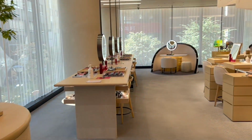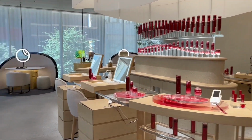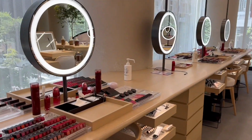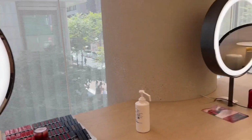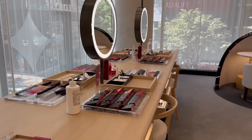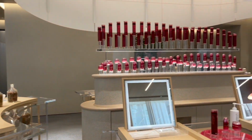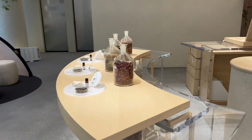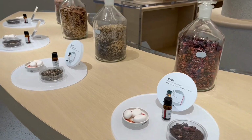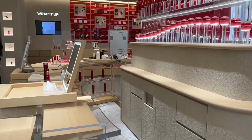So after my purchase, I was ushered to the second floor here, and again, this looks so amazing, so beautiful. So I guess this is where you will go if you want to have a one-on-one session with a sales associate, so that you can find the best products from Shiseido that will work for you. And just look at that, look at the display. You have a lot of the products on display here. And I think these are some of the ingredients that they use in their skincare products. Again, it's so amazing.